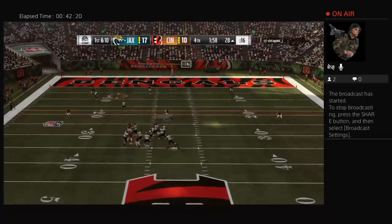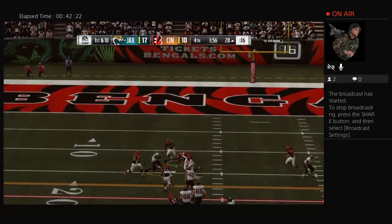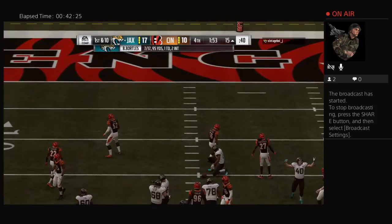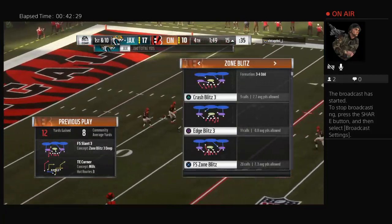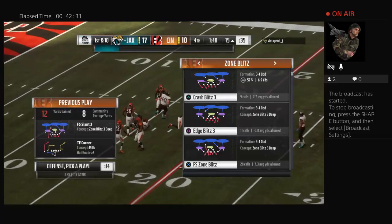Throwing on first down is Bortles. And taking it to the 15-yard line before he's brought down. Back-to-back nice plays. 12 yards that time and a first down.